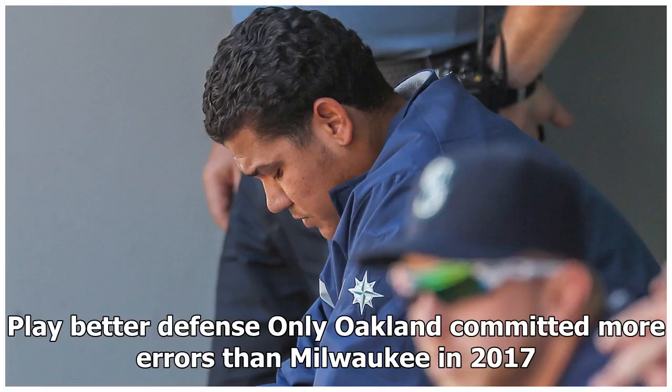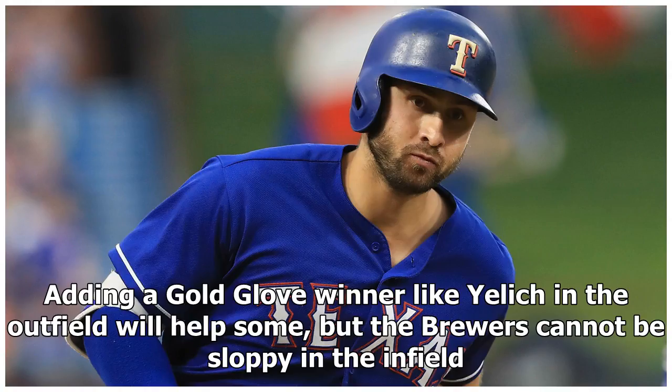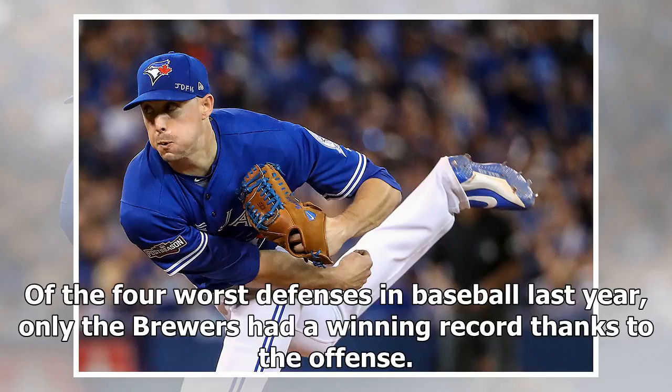Only Oakland committed more errors than Milwaukee in 2017. As much as the bullpen was an issue last year, so was the defense. Adding a Gold Glove winner like Yelich in the outfield will help some, but the Brewers cannot be sloppy in the infield. Of the 4 worst defenses in baseball last year, only the Brewers had a winning record thanks to the offense.